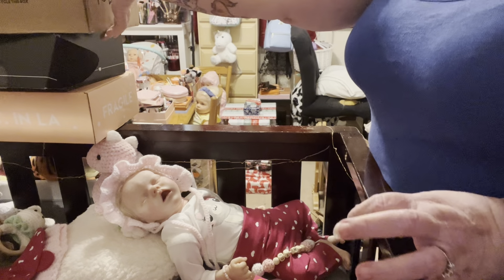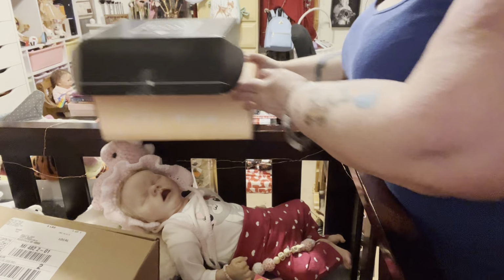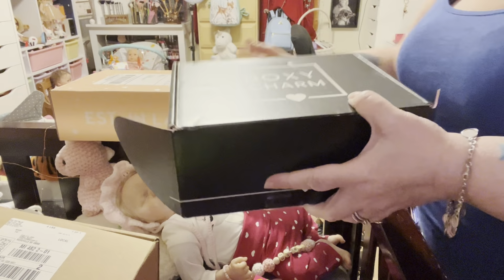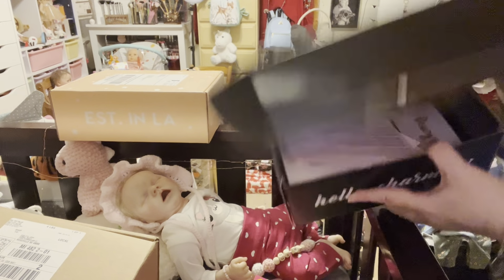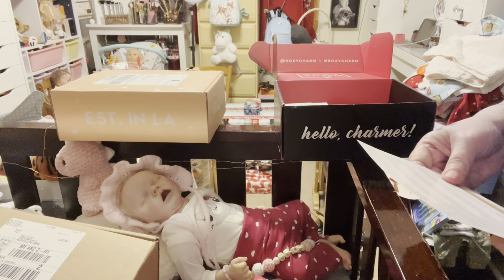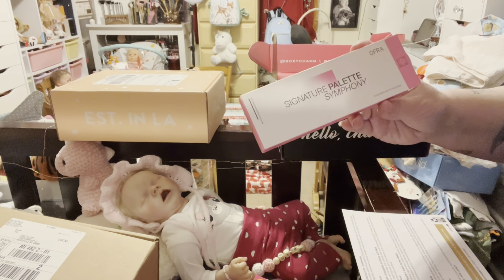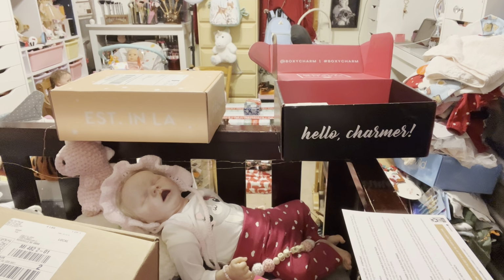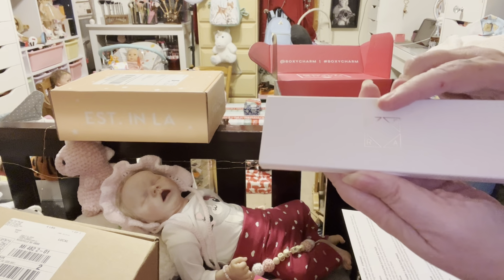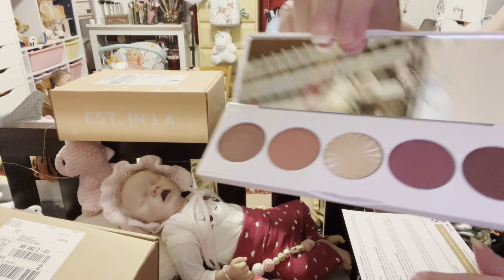Then, we're not going to do the mag just yet. We're going to do BoxyCharm. Okay. And here, let's see here. This is the signature palette, Sympathy, by ORFA. This is $32, manufacturer price. Which is very pretty, they're neutrals.